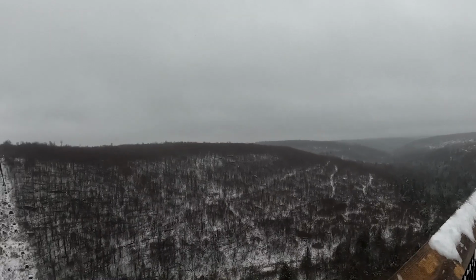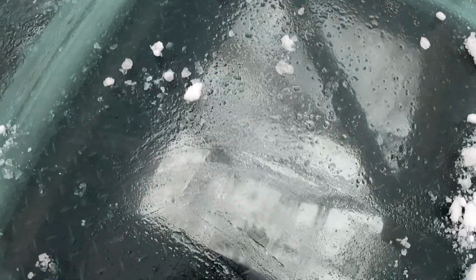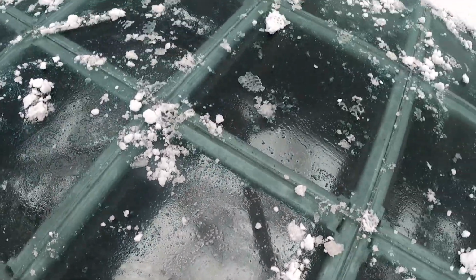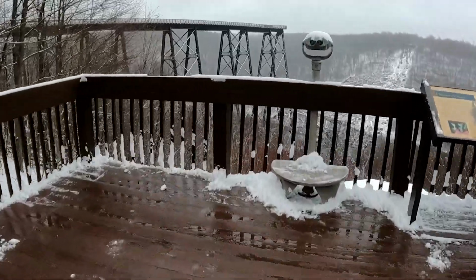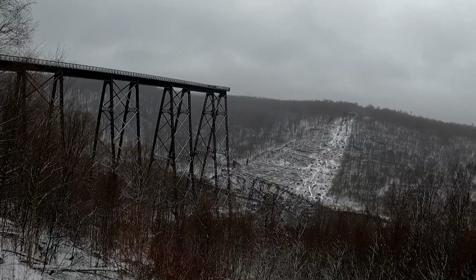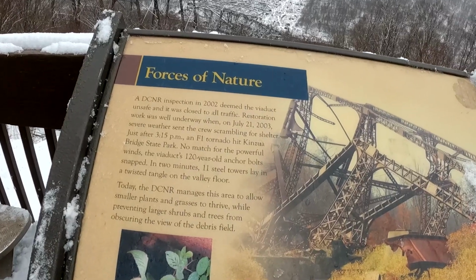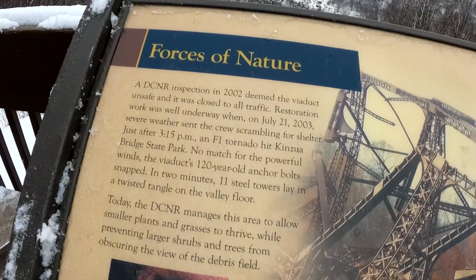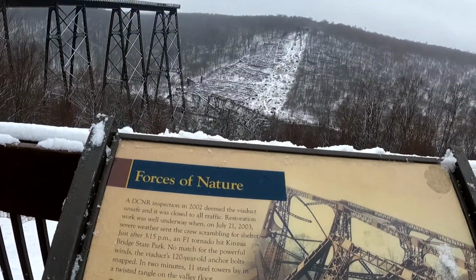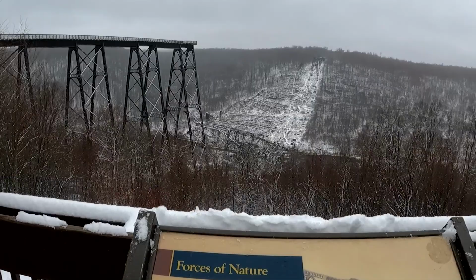Wow. That is awesome. And not that anyone needs this, but they put a window here, which is a little hard to see through right now, but I bet that's pretty cool in the summertime when it's actually clear. Here's another angle from the side. Jeez. Here's the story. Apparently in 2002, it got inspected and it wasn't safe, so they were restoring it, and literally within the year, crews had to take cover, and the F1 tornado came through and took this baby out. Wild.